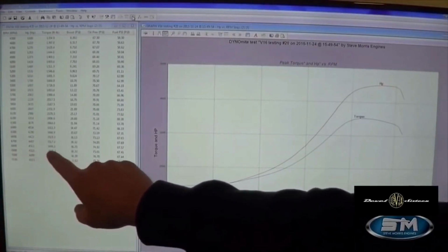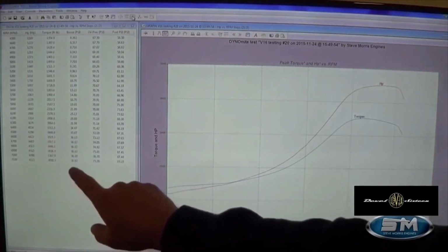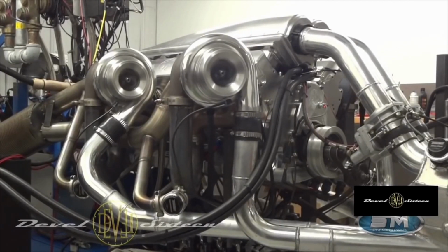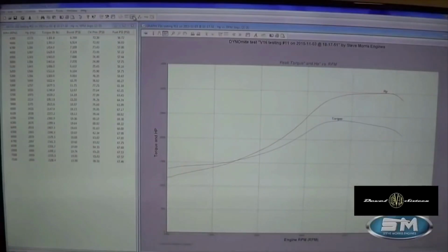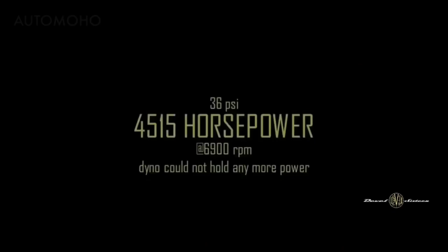Horsepower at 6,900 RPM, 3,519 foot-pounds of torque, all at 36 PSI of boost. Now in this graph, you can see our pump gas tune, and this is a legitimate 92-93 octane hydraulic roller, everyday street driven mode. What we can see here is 3,006 horsepower at only 6,900 RPM.